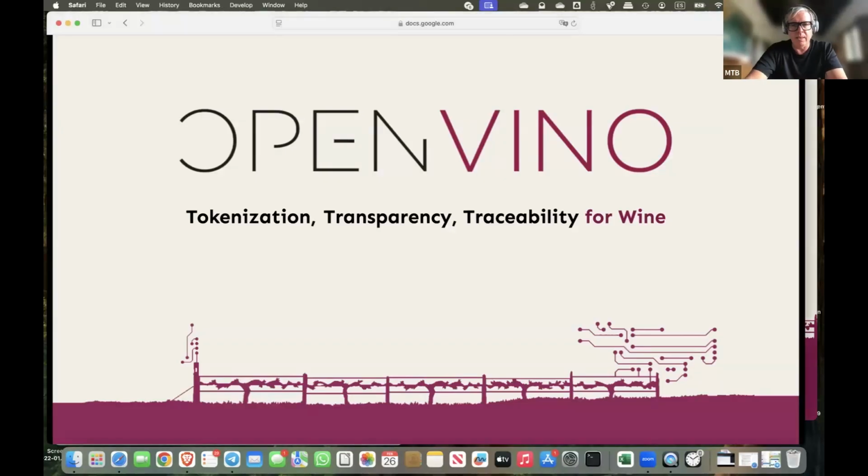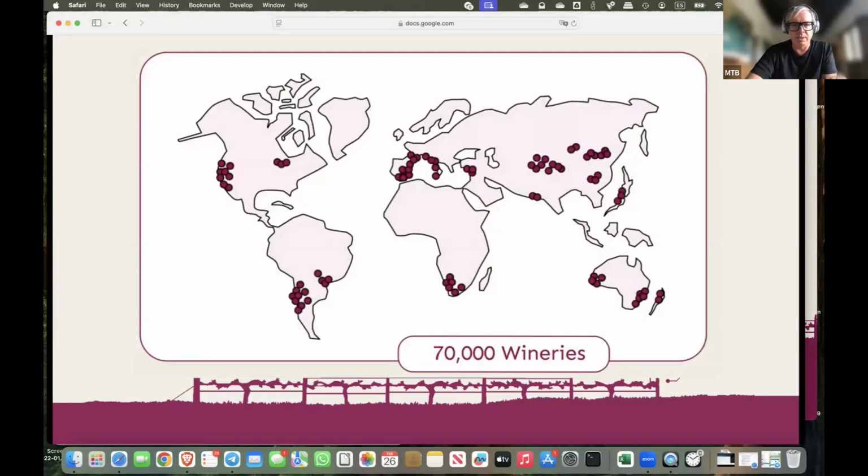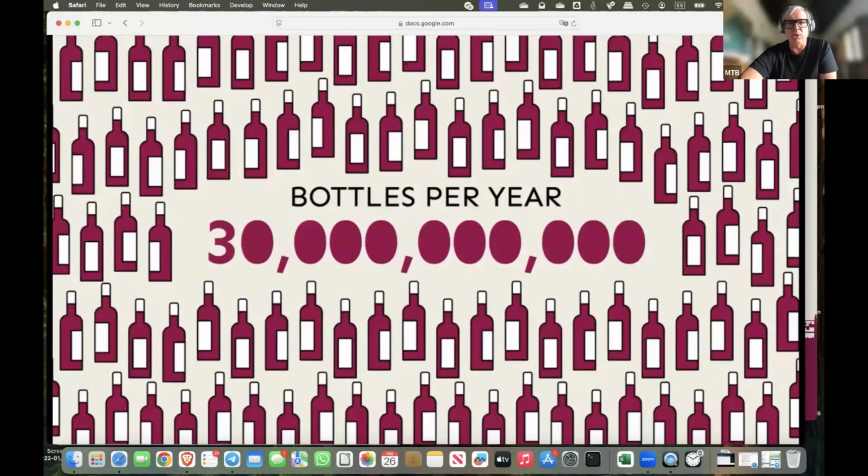OpenVino is a platform I've been working on for almost 8 years. We're focused on tokenization of wine, traceability, which we call vine, wine, dine, mine, going from the wine producer to the end consumer. And today we're focusing on the transparency aspect. I'm in Mendoza, Argentina. I'm a winemaker as well. But this is an ecosystem of approximately 70,000 wineries worldwide, producing upwards of 30 billion bottles a year. So it's a big deal.